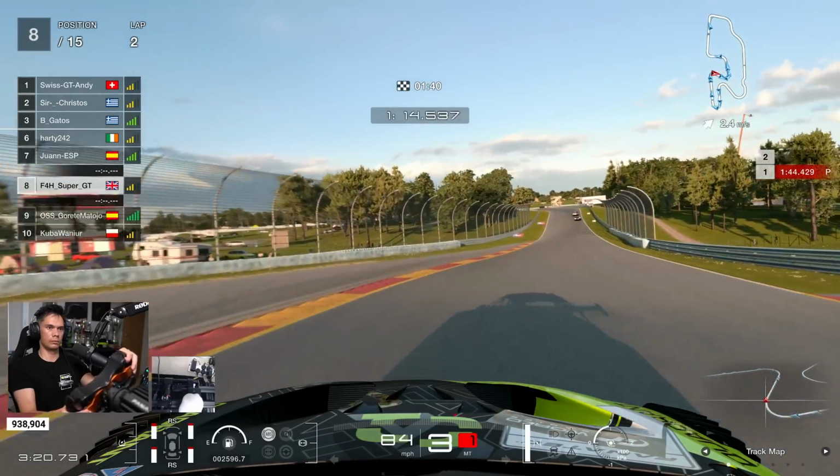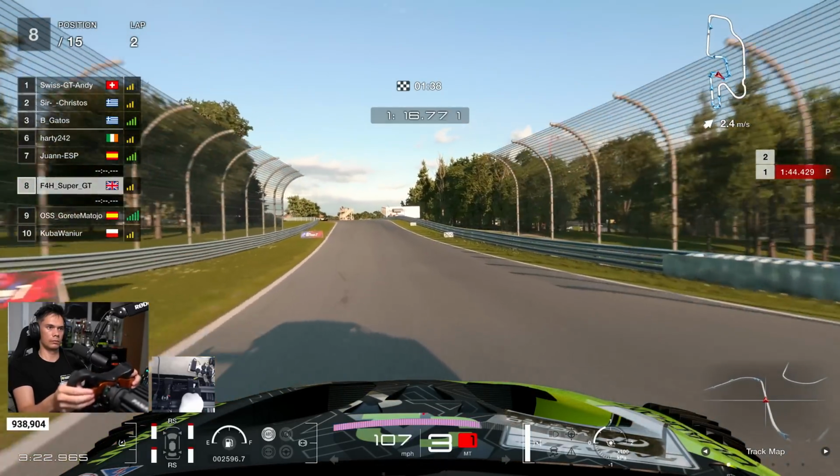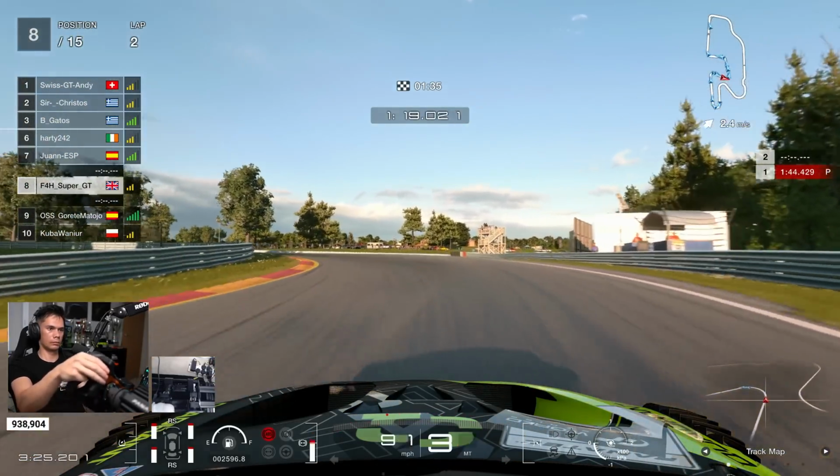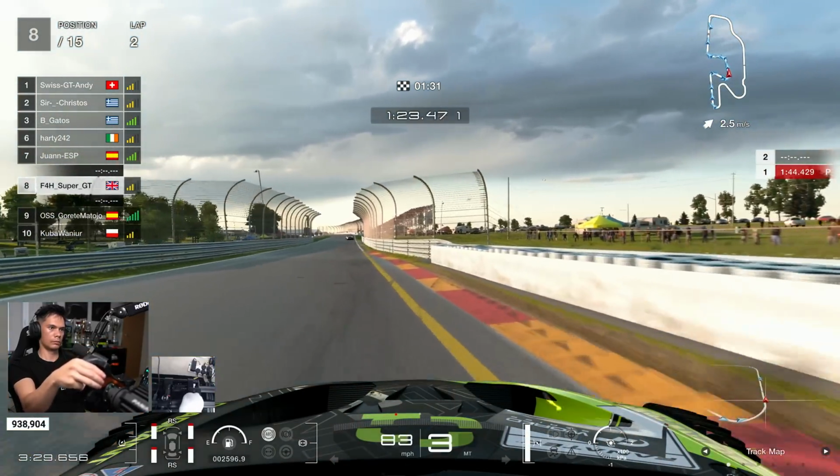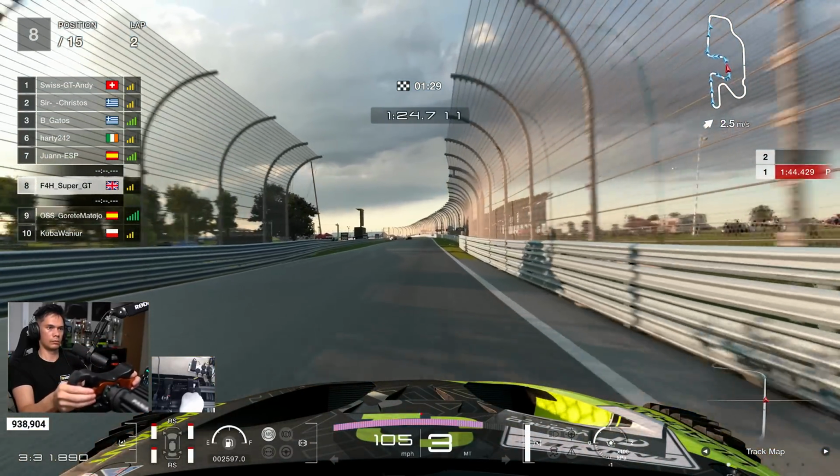By this point, really comfortable with this car around this track. Seem to have a nice flow. This corner here, going in nice and early. I think I've always tried to commit to that corner too late in the past and lost a lot of time, but I feel a lot more comfortable through there now.